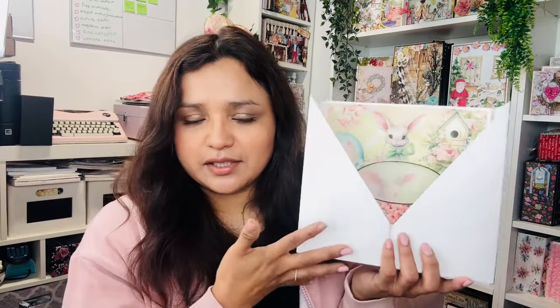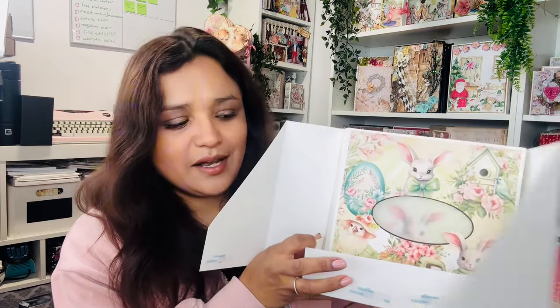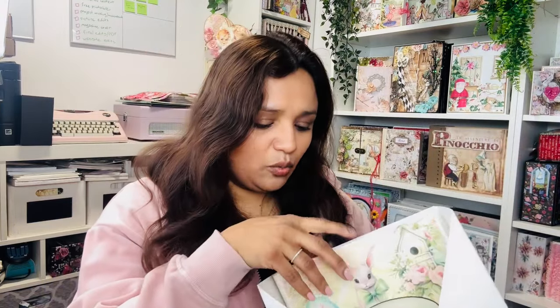The mini album was the Easter one that I created for my magazine last year. We combined the two, and I created a larger version of that. This is an 8x8 box, and of course it's not decorated, as always. And then we created the mini album, which I am yet to finish putting together.